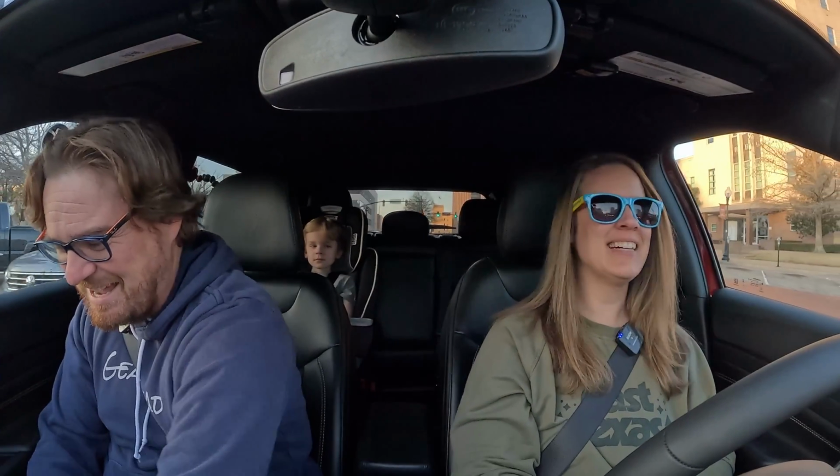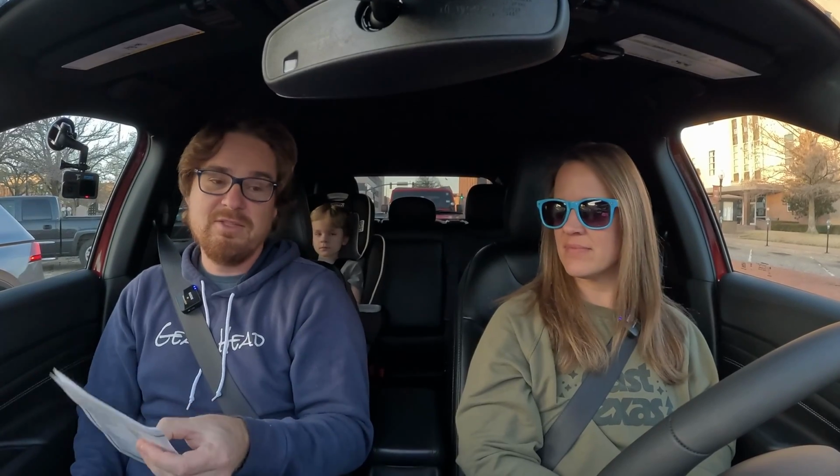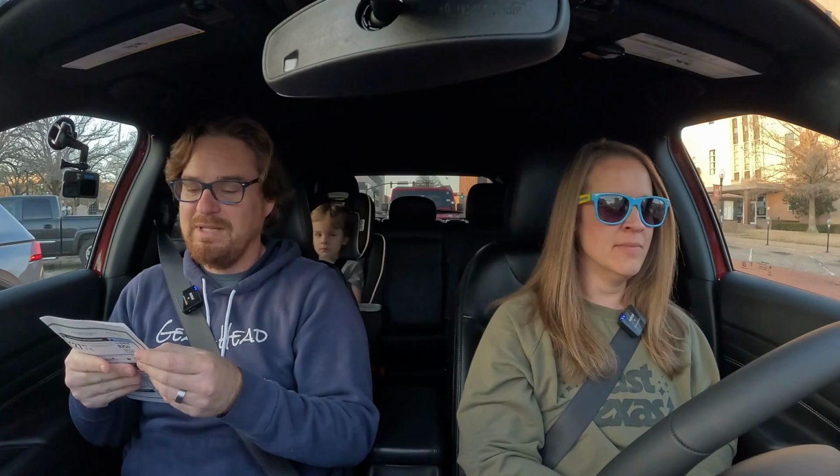12 and a half hours on the engine since we've gotten this one. All around, it's been fairly decent, fairly comfortable. Go ahead and pull out the window sticker. We'll see it's rated at 24 city, 32 highway, so we're right in there. 27 combined, which we're above that. Pretty excellent.